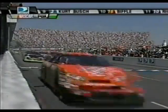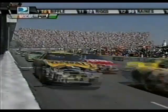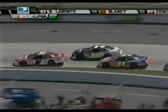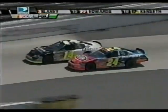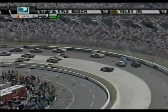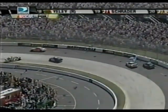Sterling Marlin in that 14 car was trying to make some move on the outside, and he got real loose off turn 4. Now he's trapped up there. Well, I've seen it in the past here where everybody tries to get to turn 1, big crash. Well, that didn't take long, did it? Caution is out.